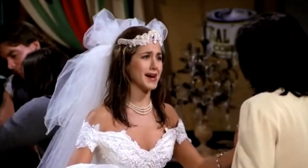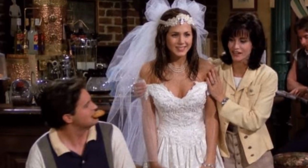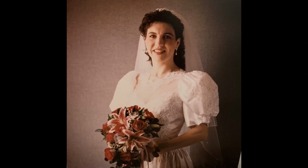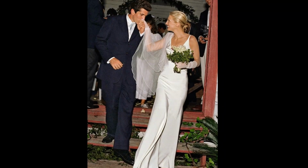We see large headpieces, headbands, tufts of tulle in the back of veils, kind of like a bubble veil, very popular. But we see a little bit more streamlined, elegant bodices. We see smaller sleeves, if there are sleeves. Off the shoulder sleeves were also very popular. And skirts were still very full. There was still some body to them, but we don't see them as poofy as they were in the 80s.